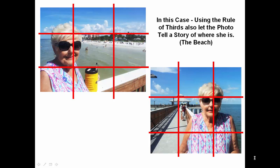If you're doing a group of people, you'll probably end up centering them left and right. But if you can, you line up their eyes or forehead with the top line. If you're doing landscaping, such as a mountain range, you would put the base of the mountain along the bottom one. If you're doing a sunset, say out on the water, you'll probably want to put the horizon along the bottom.